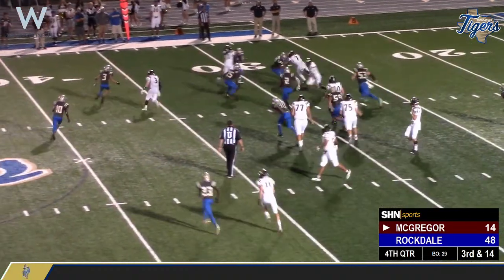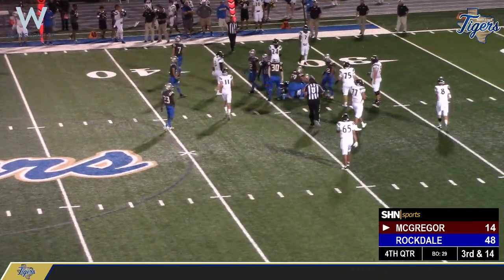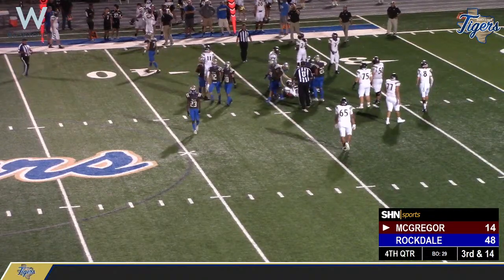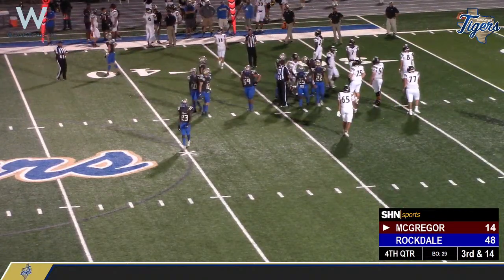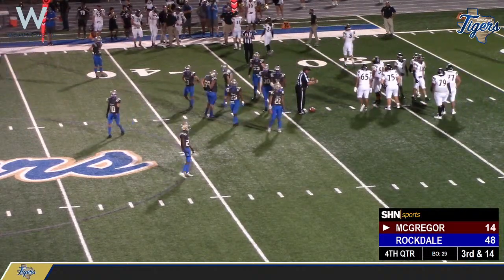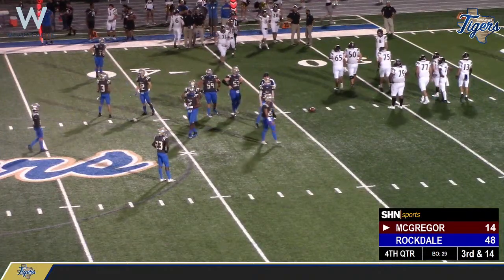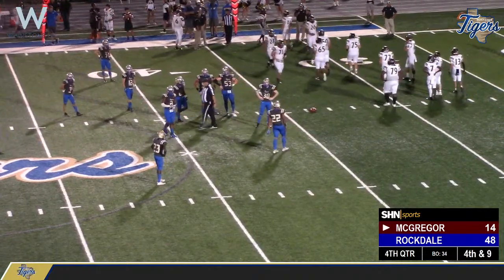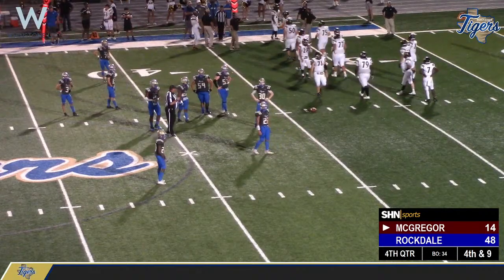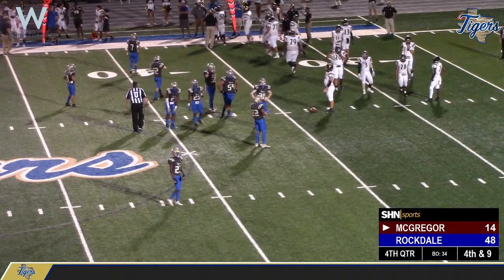Third down from the 29. Here's a give coming right. 30 to about the 33-yard line. 1:35 to go, and McGregor getting set to punt it away here. Zach Ainsworth, the ball carrier. Tackle made by number 25, Victoria Youngis. 1:15 to go in the game. McGregor getting set to punt it away.